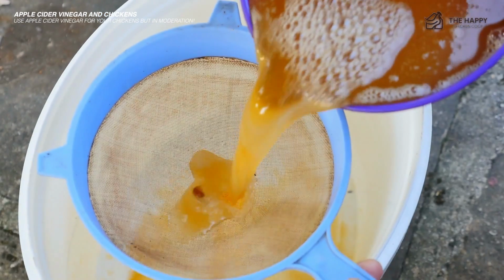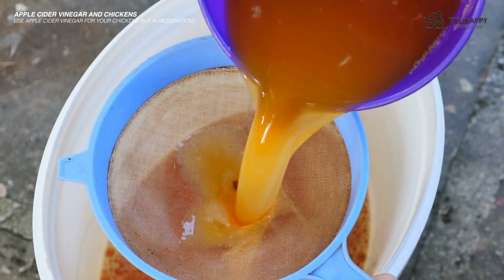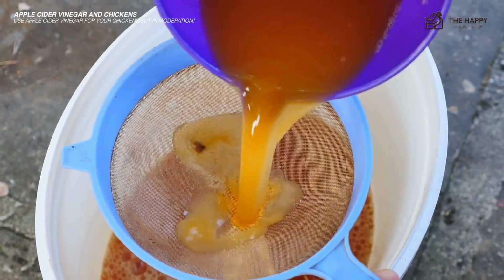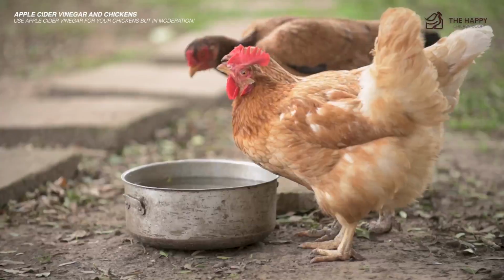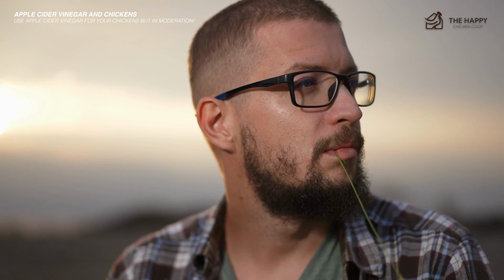A little bit of ACV in the water is perfectly safe. Granted, the water is not too acidic and you're not using a metal container. Clean, cool water is the best thing to provide for any animal and should be your first priority when it comes to chicken health. Now, what about if you want to treat a disease?